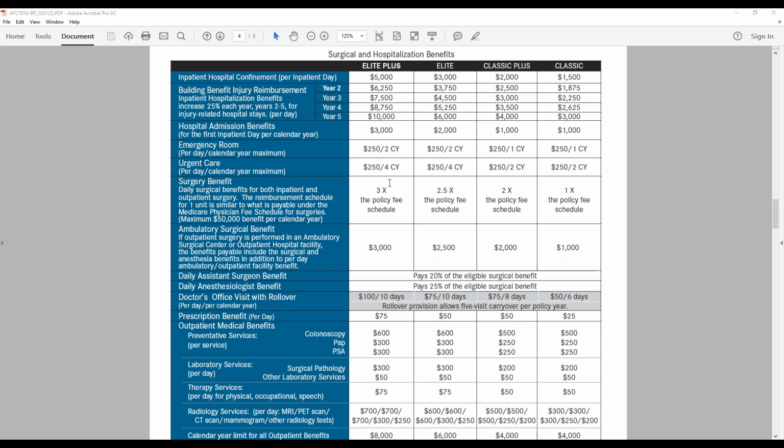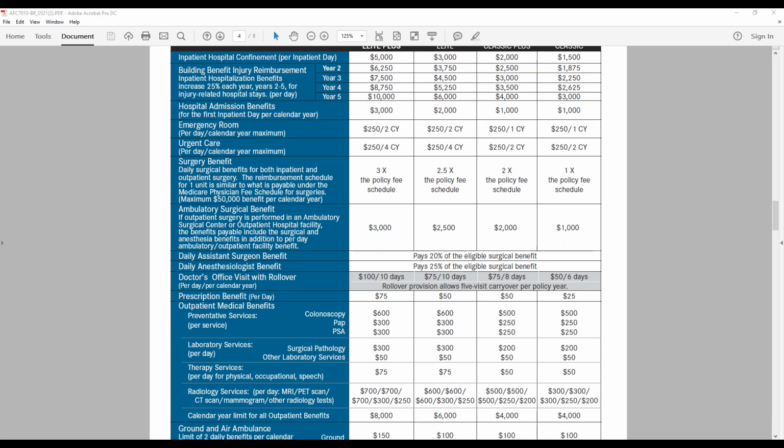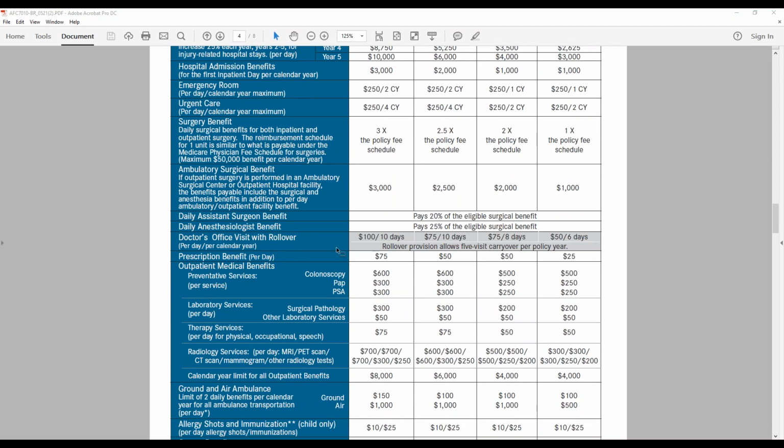There is a doctor visit benefit, and we have allowed a rollover provision on this benefit. So your client will receive 10 doctor visits for a year at $100. But let's say this year, maybe your client's not that sick, they don't need to go to the doctor that much. 5 of those visits can roll over into the next year, essentially giving them 15 visits for the year.